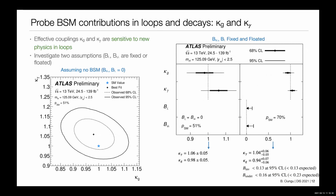We can also do this for BSM contributions to loops. So this is looking at the effective couplings that I was talking about before, kappa gluon and kappa gamma, which can show any new physics originating in loops. We do this under 2 assumptions. One is assuming no beyond standard model contributions, so this is the plot shown on the left, where we fix BR_undetected and BR_invisible to the standard model value of 0. And you can see the contours as well as the best fit showing we are consistent with the standard model. And the second version of this is loosening this assumption and actually letting BR_undetected and BR_invisible float free. And you can see the corresponding result in the right panel of this plot, along with the limits on these values at the 95% confidence level.